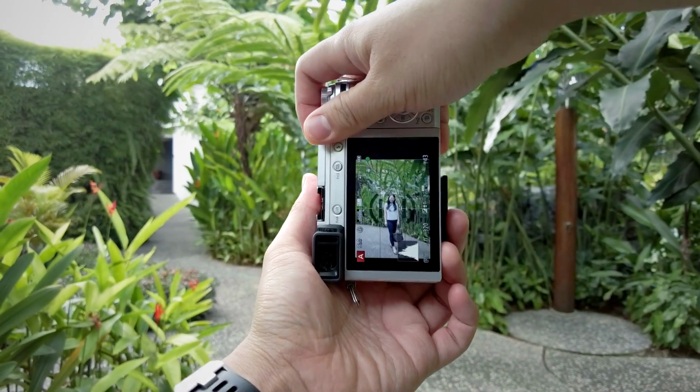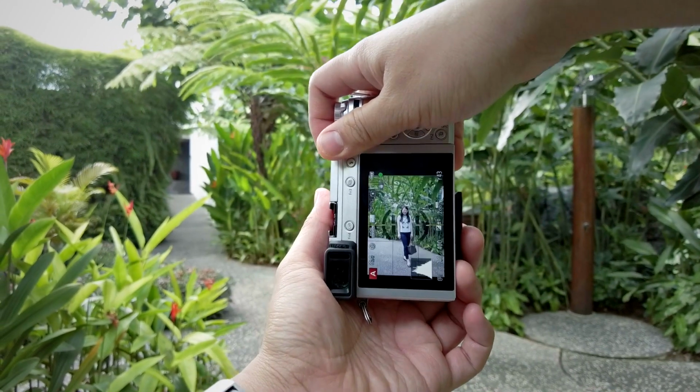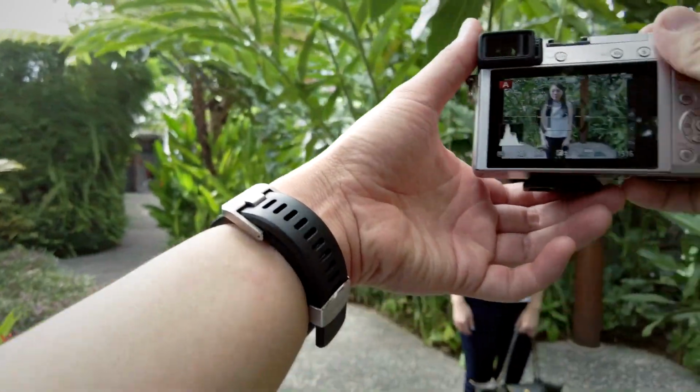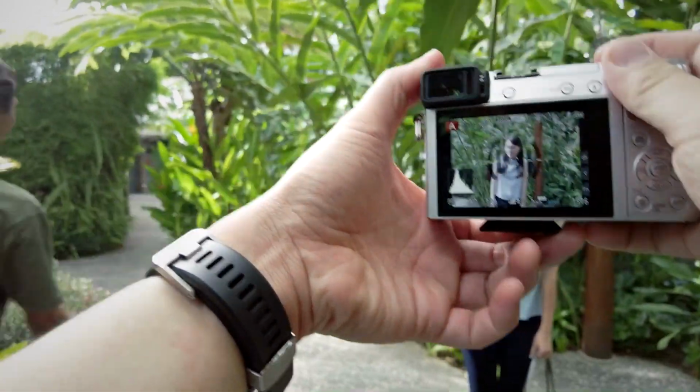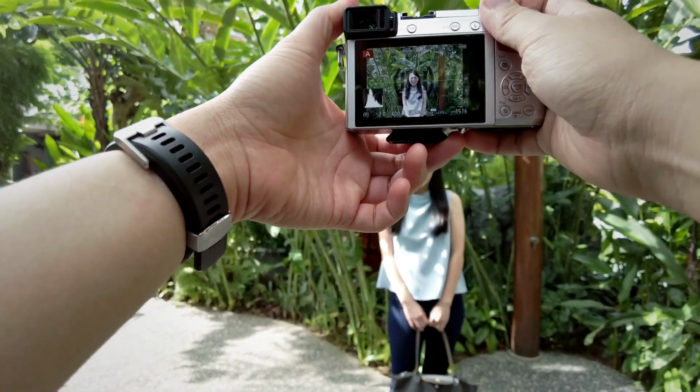One more time. 1, 2, 3. Excellent. I'm gonna go a little bit closer this time with the horizontal composition.